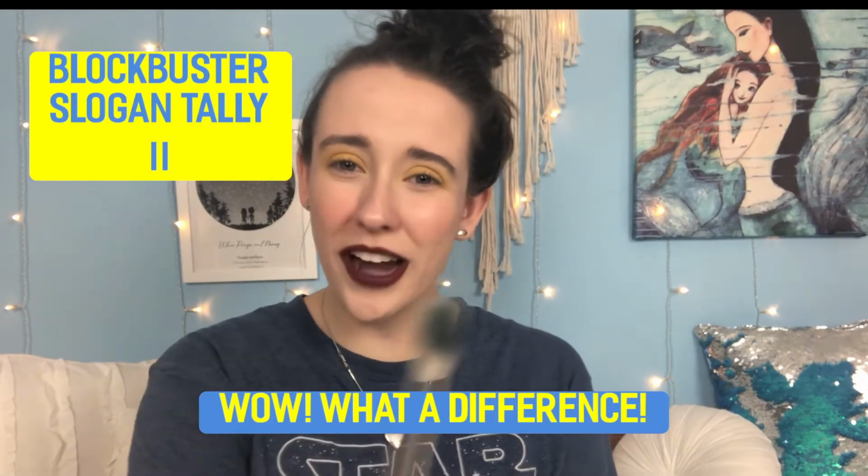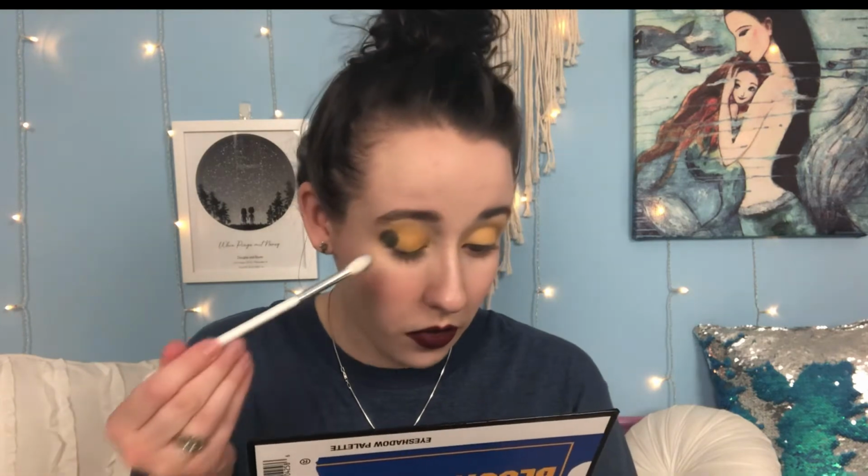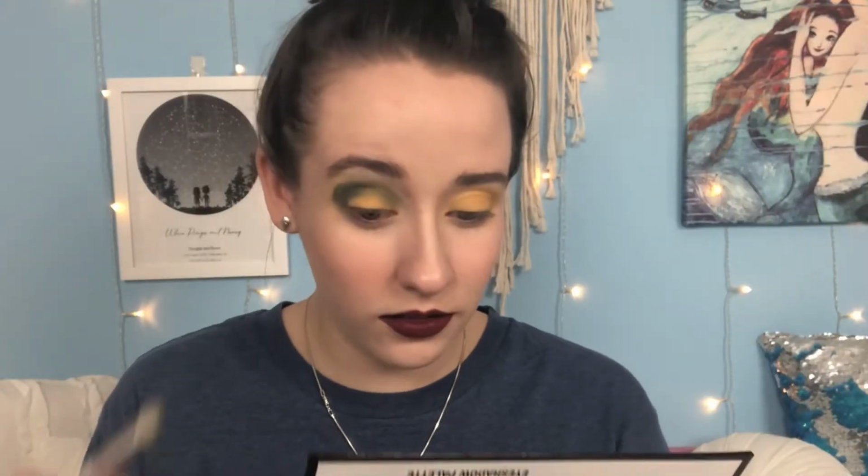Wow, what a difference between the white brush and then this actually is like a blue, which kind of matches my shirt. Do you see it? Now you see it? Gone. Whoa! Oh, no, no, no, no. I hope these blend well because I have done something wrong.